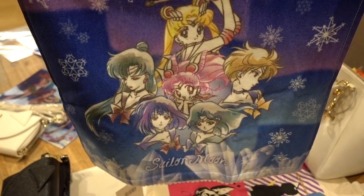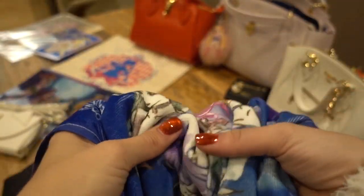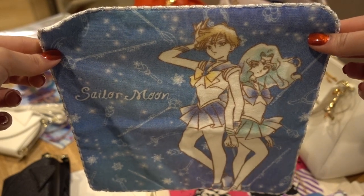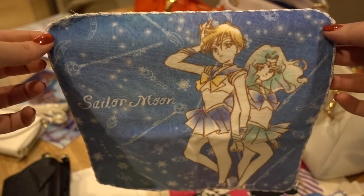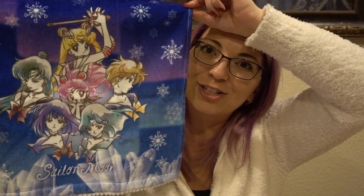They're all from It's Demo, and they go all together. They have cute little snowflakes all over them, and the outer senshi, which I thought was awesome because it's hard to find outer senshi stuff. This one has Sailor Uranus and Neptune on it, and they are so pretty together. And the last one is my fave. This one is kind of a purplish color, so it matches my hair, but I love that it has all of the outer senshi and also Sailor Moon and Chibiusa on it.